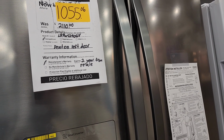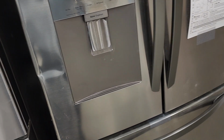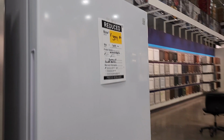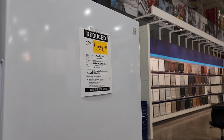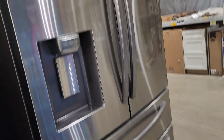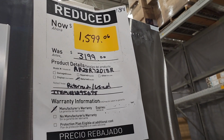This one does have a dent on the back door, on the left door. That was very noticeable. Something like this, you could probably just ask your manager for a nice big discount, because it's obviously ugly and you can see it. So this one was $399 down from $799. And then you got a really nice fridge here. Same thing. It's returned used, so it's half price. That's a good deal on that one.